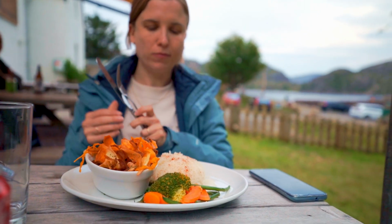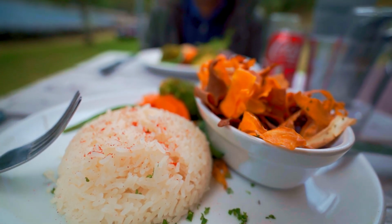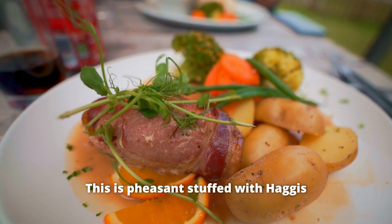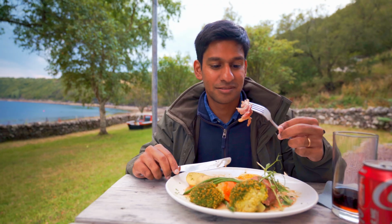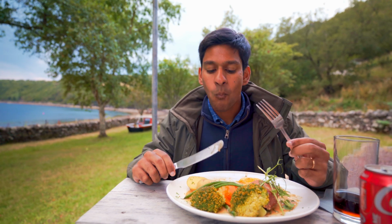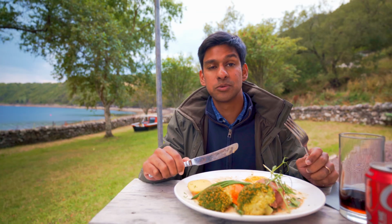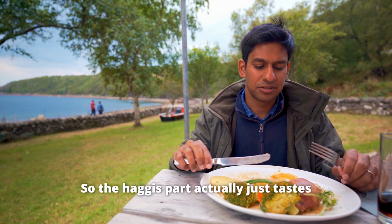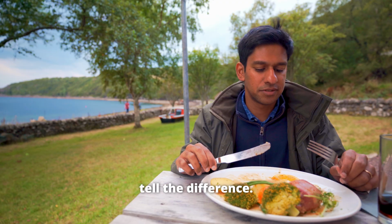Looks so good. Venison casserole. And you? So this is pheasant stuffed with haggis. My very first bite. It's good. If you just gave me this and didn't tell me it was haggis, I wouldn't know. It's delicious. So the haggis part actually just tastes like a normal sausage. I wouldn't be able to tell the difference.